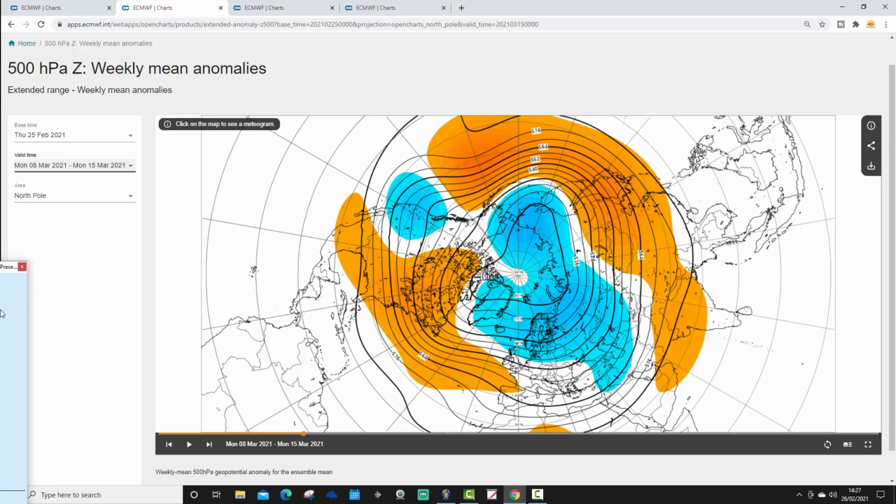Week 2, 500 millibar height anomaly shows the above average heights of high pressure pulling out into the North Atlantic, below average heights to our north-northeast. We send the jet stream on a northwest-southeast alignment. Significantly cooler and unsettled then for the 2nd week of March.